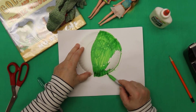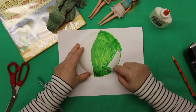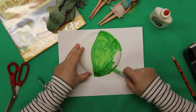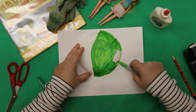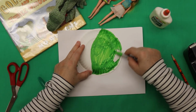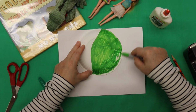Okay. We're almost done with this, and then we're gonna put the dinosaur together after I cut out the other parts of her body. Did you think of a good name for our dinosaur yet? What about Matilda? Isn't that a good name?